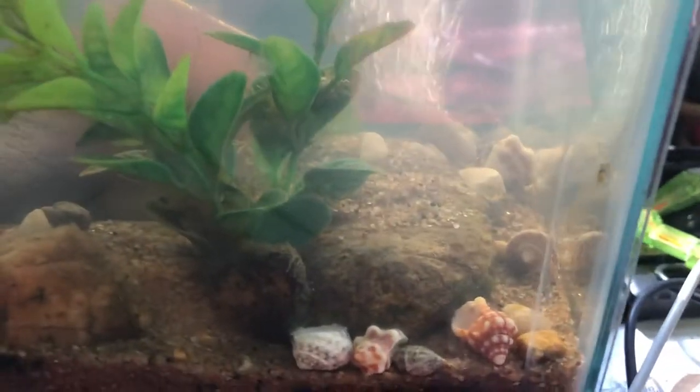But we'll see how long the shrimp last. If the shrimp die, then they will become food for the crab. Or the hermit crabs, we'll see.